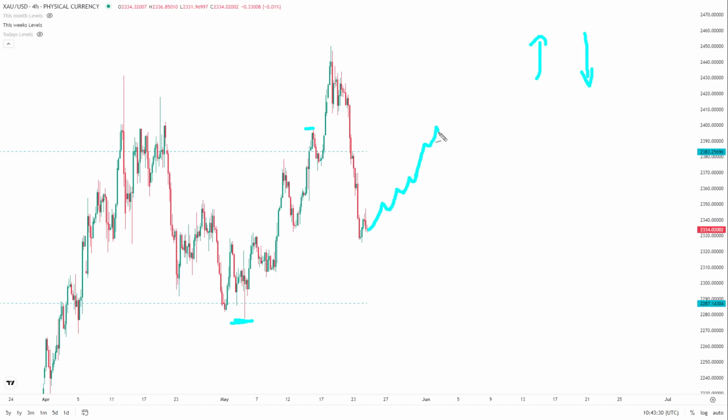This is going to be a place next week. If we do this reactively, I'm going to be looking, once we take out this level, I'm going to be looking for a 1 or 2 day reversal to the downside in gold. Or if intra-week we're consolidating, and we start to get some strength in the dollar and gold sells off.